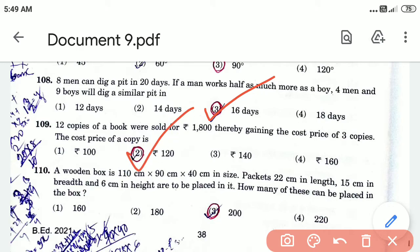A wooden box is 90 centimeters by 40 centimeters in size. The packets, 20 centimeters in length, 15 centimeters in breadth, and 6 centimeters in height, are to be placed in it. How many of these can be placed in the box? 200 will be the right answer here.